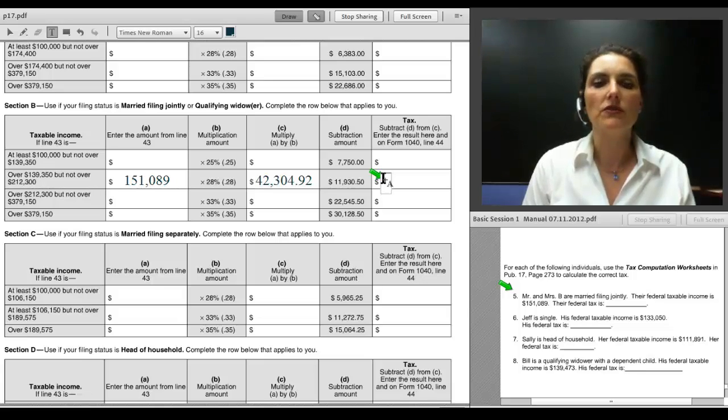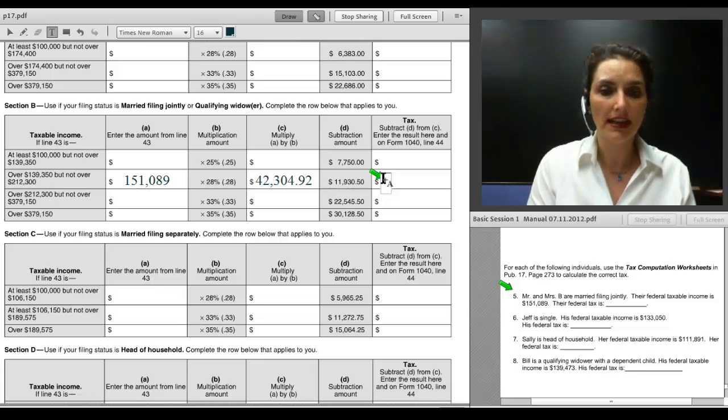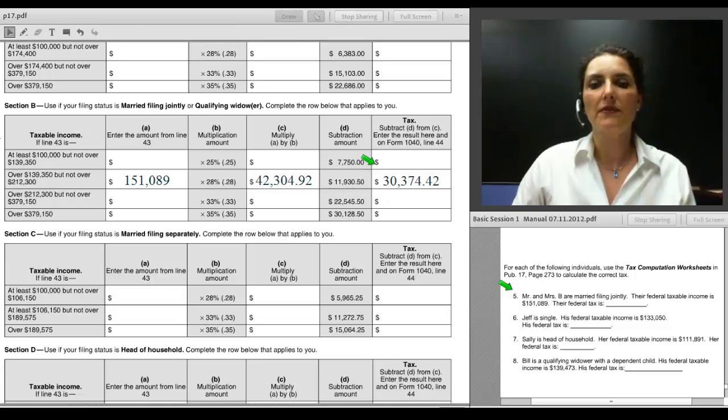Well, the reason we do that is $11,930.50 is the income tax owed on the first $139,350 of income. So we're not going to add that back in again and get taxed it twice. So we're going to take out the $11,930, and we get $30,374.42. So that is the correct tax to enter on line 44 of the Form 1040.